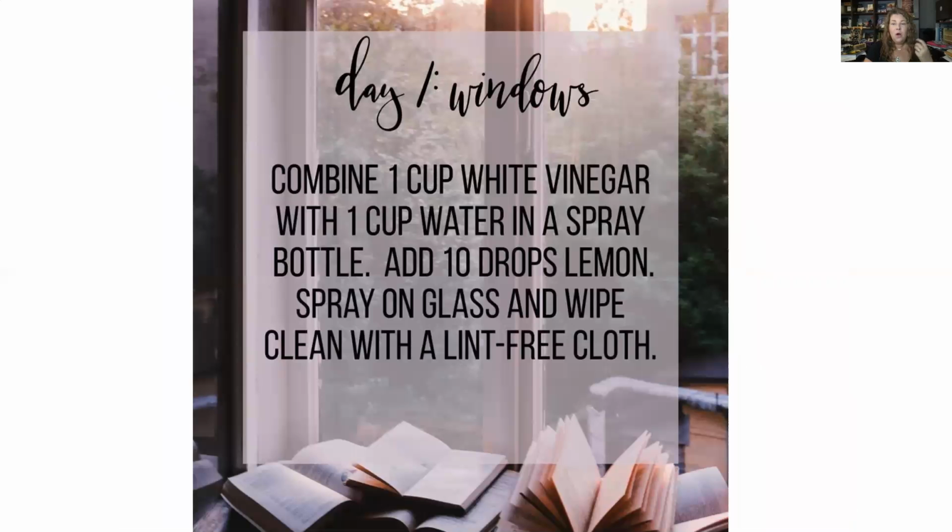All right, so a window cleaner, this is what I was talking about. You can do vinegar with water in a spray bottle. So go to the dollar store and they have those industrial spray bottles. You can put essential oils in them. They are the right plastic to use. You can add 10 drops with some vinegar, water, and spray it on glass, and then wipe it off with a clean lint-free cloth. Easy peasy.